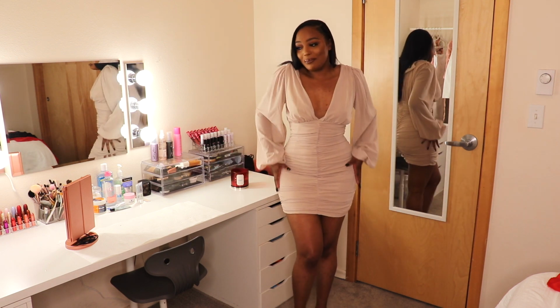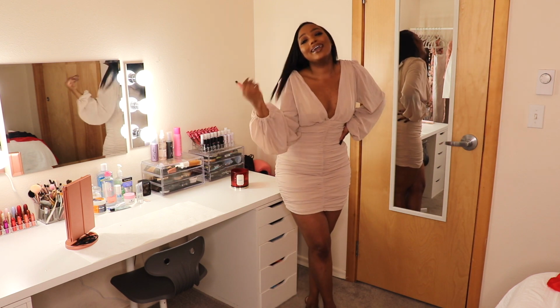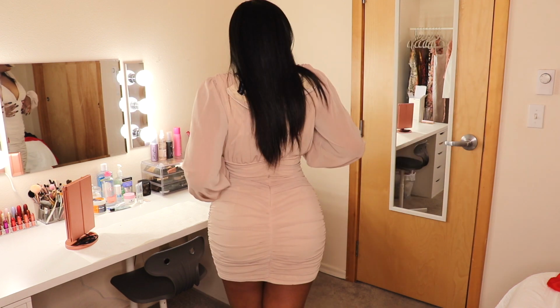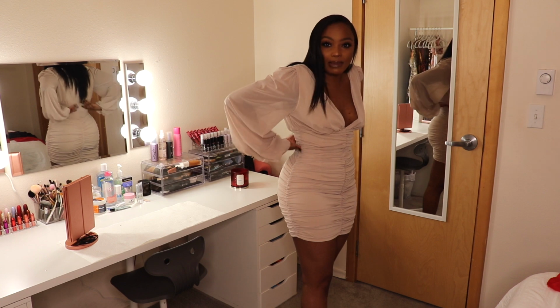But this is just super cute. It's giving romance. It's giving bae. I look good. I look like bae. Okay. I am glad that I got it in a size 6 though, because I don't have pancake booty. Like, it falls into the dip of my back perfectly.